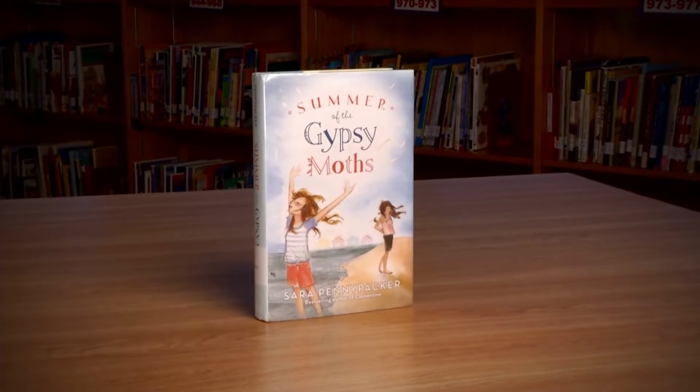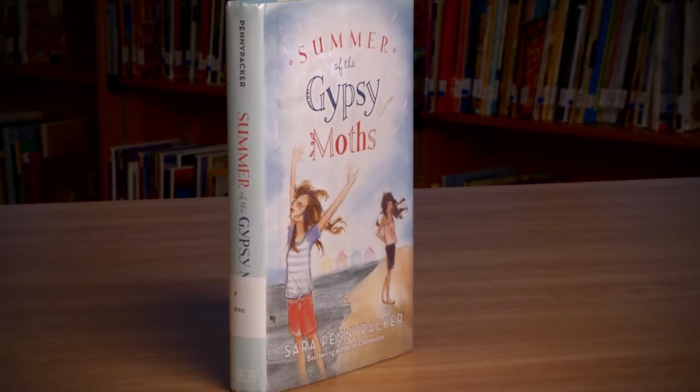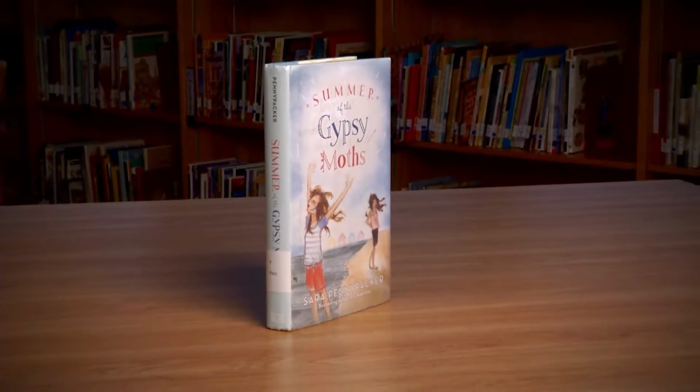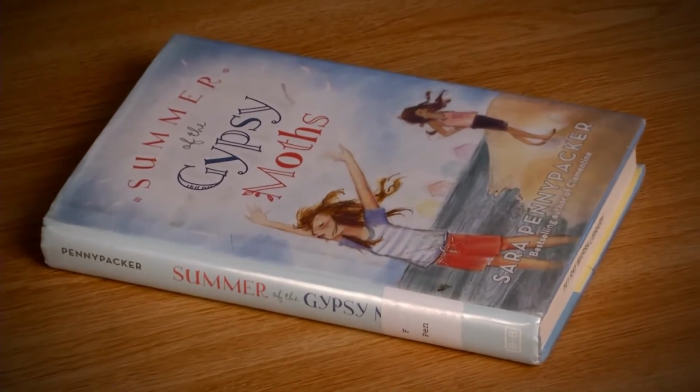My name is Maureen. My name is Julia. We are from Ray Marsh Elementary School and read Summer of the Gypsy Moths by Sarah Pennypacker. It is the entertaining story of 11-year-old Stella, who lives with her great Aunt Louise but misses her unreliable mom. Aunt Louise lives on Cape Cod, but Stella hopes her mom comes back, settles in, and lives with them. Then, Aunt Louise brings in a foster care girl named Angel to keep Stella company. The problem is the two girls live together, but they don't get along and will never be friends.